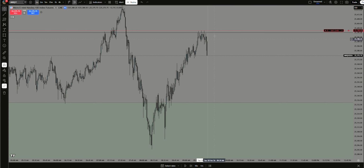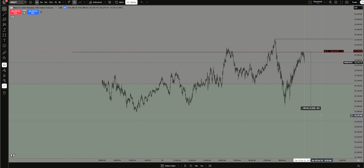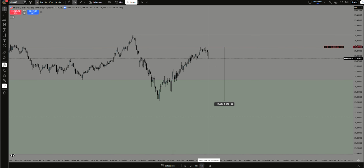Oh, wait. Why is it not putting this? Okay. Just coming into this was enough, right? From here to here was 105 points. My move has to be at least 105 points. It has to make sense, right? So just the most recent lows or sell side liquidity was enough for me to say, hey, I would get in this trade if it pulls back here.